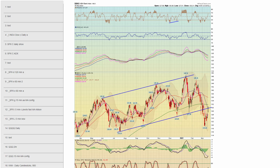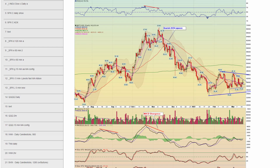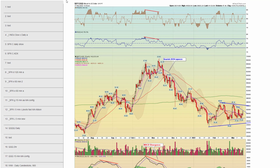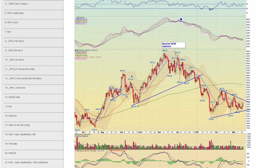All right, let's move on. Trevor 36, Bitcoin. Nice move today. Otherwise, though, it's still in this overall kind of big coil-like pattern. Keep an eye on this. Next. Trevor 37, Ethereum. This one has more of a triangle wedge type pattern. Energy is building.